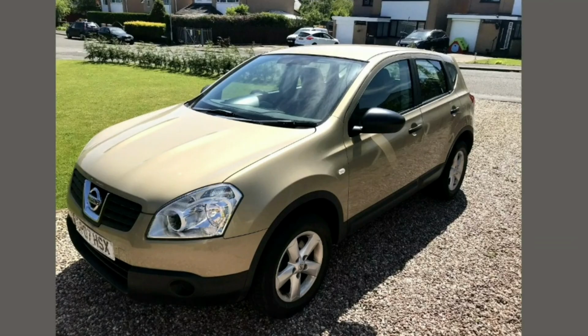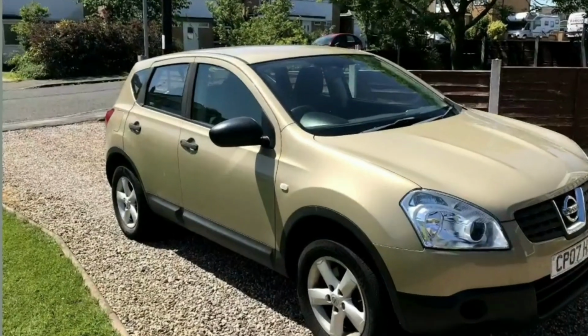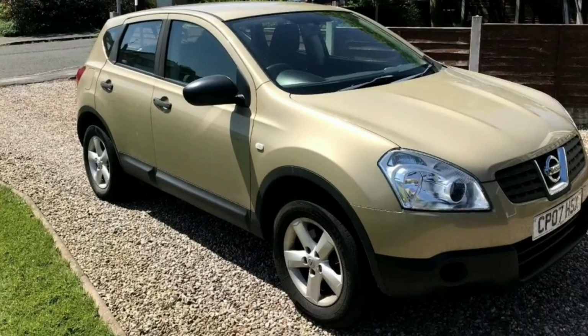Now, the last car that I've shortlisted is this 2007 Nissan Qashqai. It's done 50,000 miles, and it's currently on auction. It's at £1,080. Again, just waiting to hear back to see if the seller will take a buy it now price, and if it can be under that £1,500. Not overly keen on the colour, but it looks very clean.